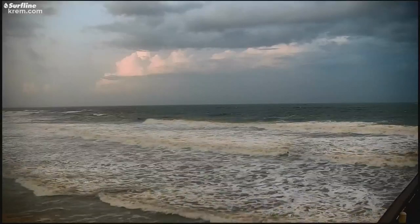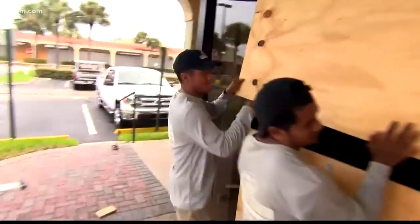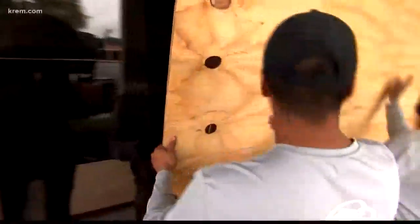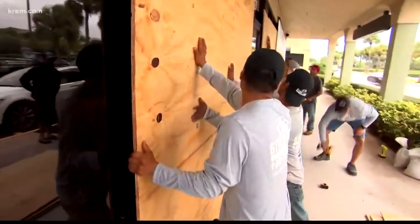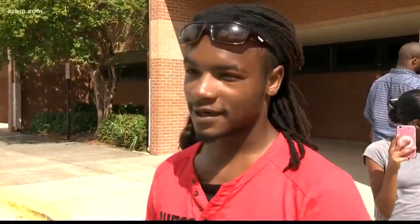Meanwhile, many people in Florida are getting ready for the storm. They're boarding up their homes and making sandbags. There's evacuation orders in place for coastal areas in Florida, Georgia, and South Carolina. A lot of these people are experienced with these hurricanes.